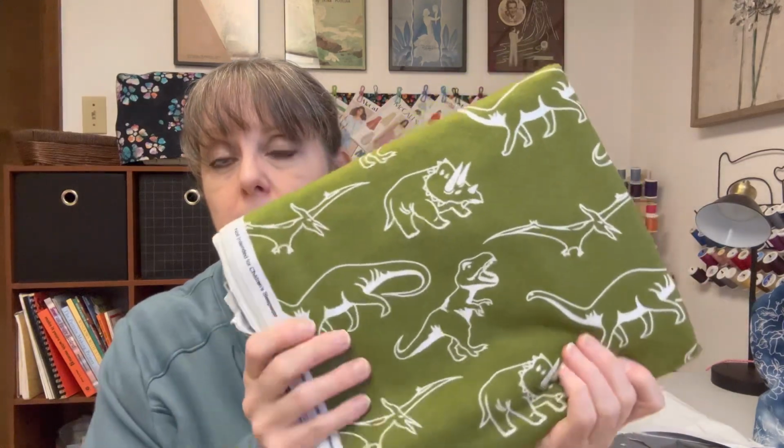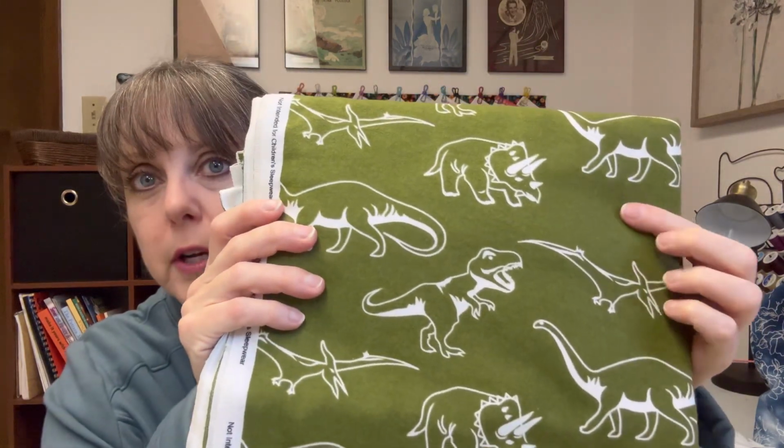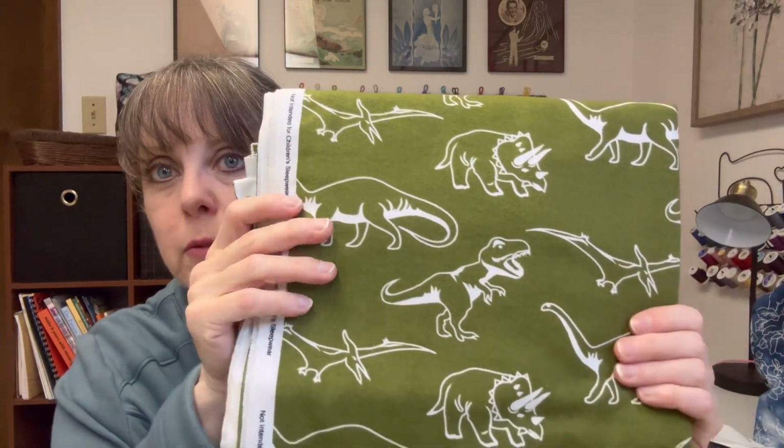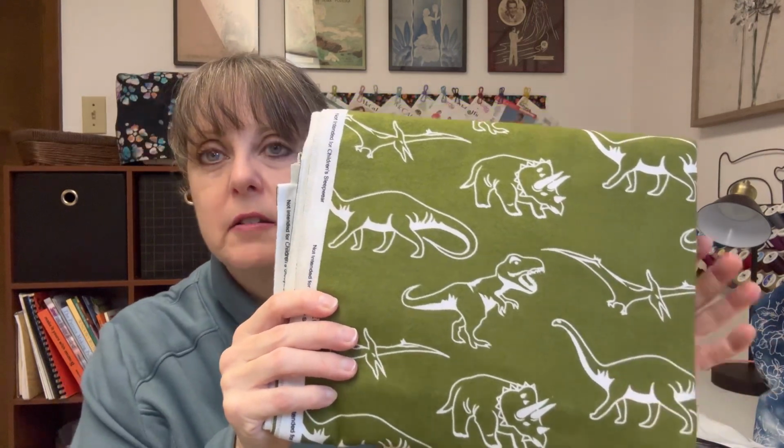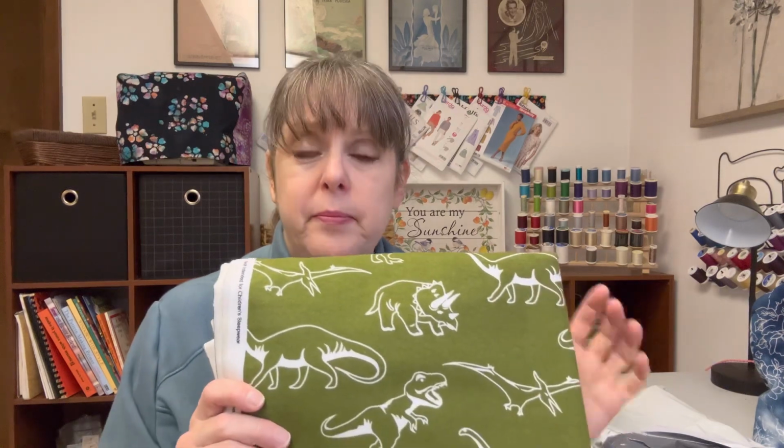But they did have this dinosaur fabric in a really pretty green. I think it will look really nice on him, and so he knows that I got this and that I'm going to make him another shirt, because I didn't want to get something that he wouldn't like. But I'm excited to use this. I'm going to probably wait till after Christmas to make it up. And then there's this brown fabric.